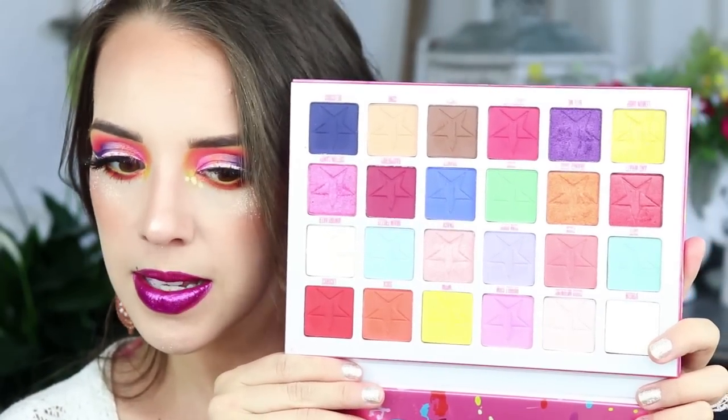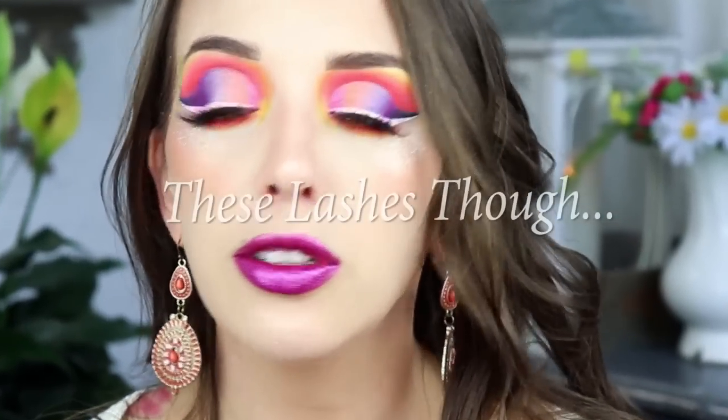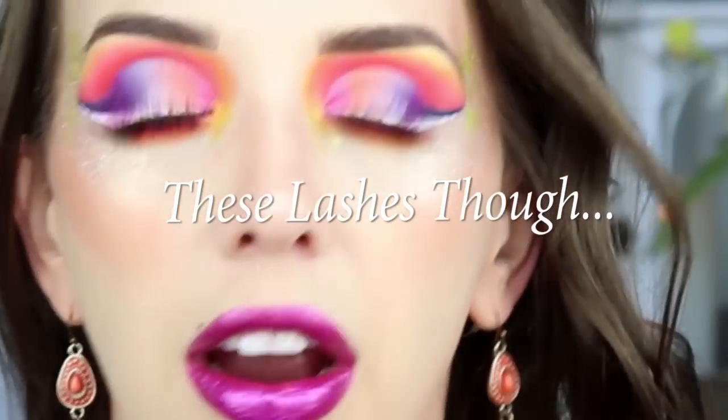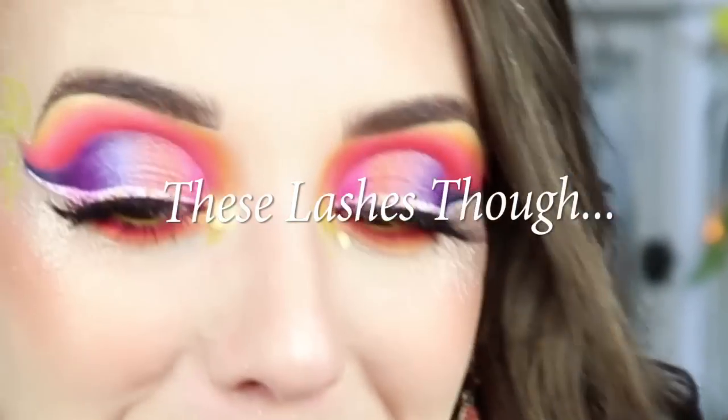Now today I did use a mix of both of these palettes actually. They blended beautifully. The formula's amazing. The color payoff was there. It was wonderful. I love these shadows. But anyways, as always, let me show you guys the swatches. I'm actually really proud of the swatches.